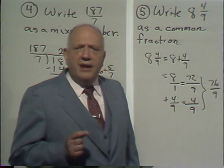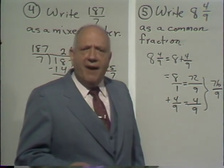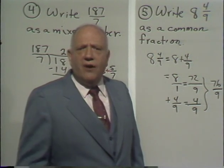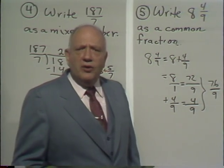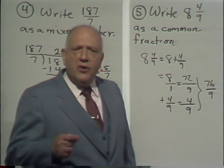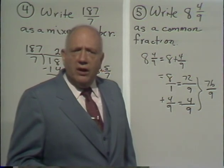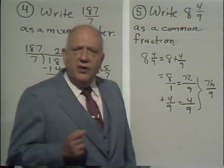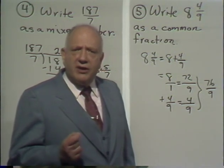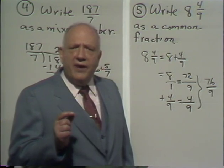For example, if I tell you that I have 7 full cartons, and in the 8th carton I have 3 books, have I told you how full the 8th carton is? No, because if the 8th carton only holds 4 books, I have 3 of the 4 books occupied. See, that's almost full. But if it held 50 books, I've got 3 of the 50. You see, the remainder just gives me the adjective. To get a feeling for the size, I have to have the adjective and the noun.